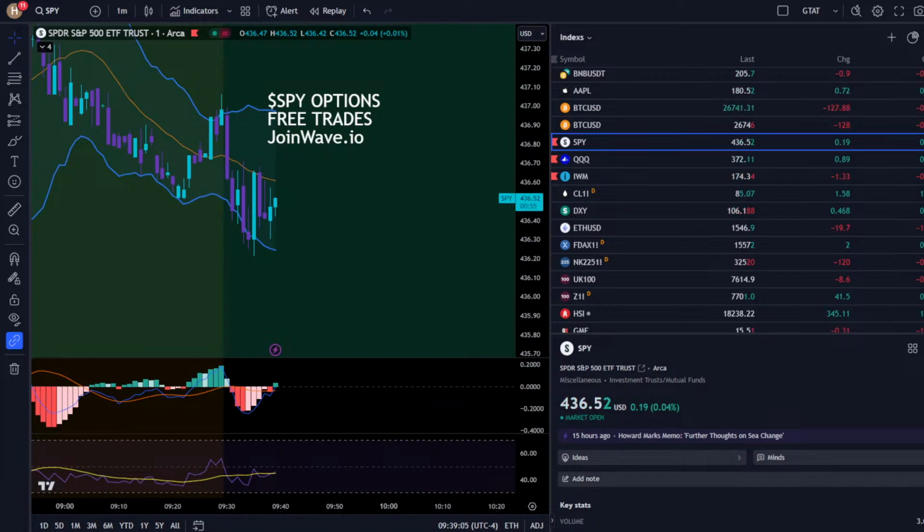This is usually a pretty bullish setup. Should be bouncing, but right now the price action is really choppy. IWM getting close to a new low of day. NASDAQ at its highs, but it's failing here.